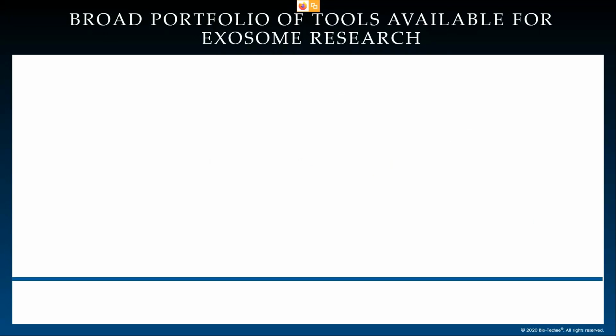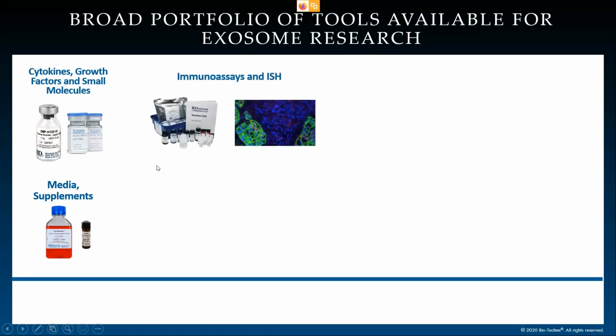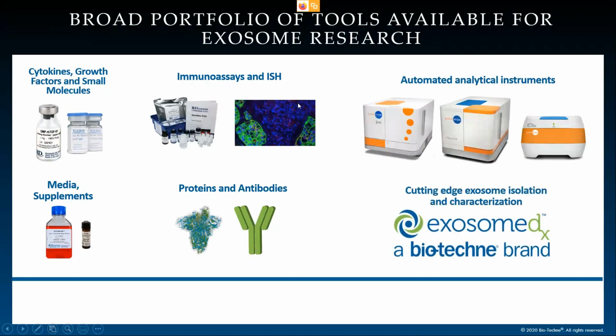Together, these brands provide a broad portfolio of tools for exosome research, including cytokines and growth factors, as well as small molecules, and media and supplements. And a lot of these various reagents are available at GMP grade as well. We also offer world-class immunoassays and ISH technology, and a wide and diverse array of proteins and antibodies for your work. In addition, as we'll talk more today, Protein Simple provides analytical instrumentation, and finally, Exosome DX for cutting-edge exosome isolation and characterization.